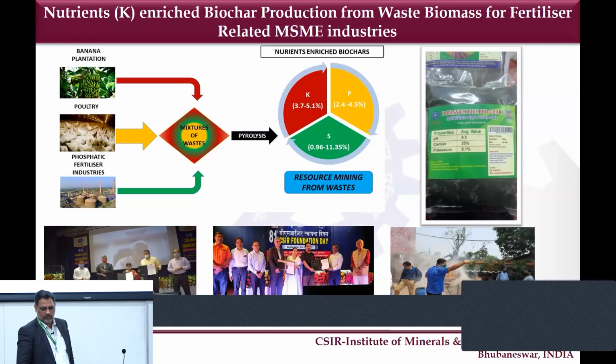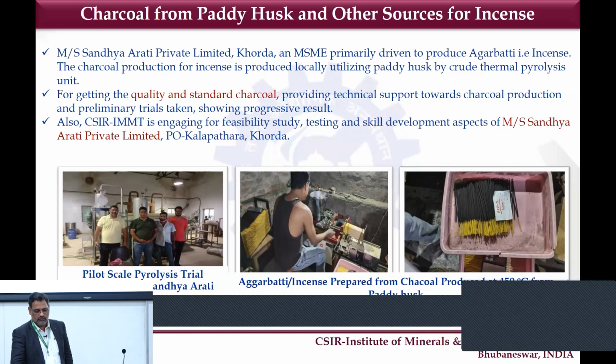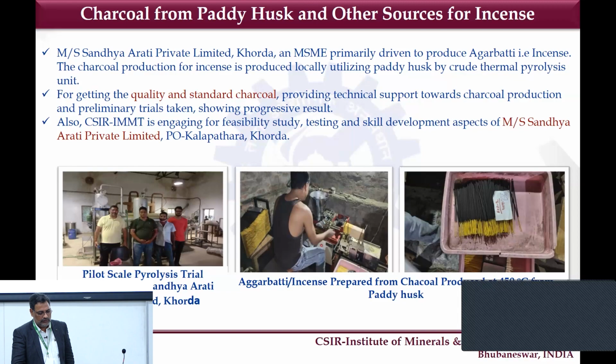And apart from that, another example is for incense or agarbatti manufacturing. For this, a very characteristic charcoal is required. That has been produced from paddy husk, and this technology has already been validated by one of the industries, Sandhya Aarti Private Limited, and we have already extended support for the manufacturing and also trained some self-help group leaders in this direction.